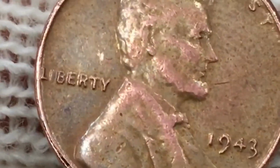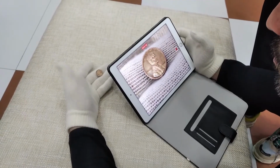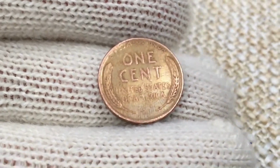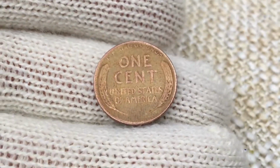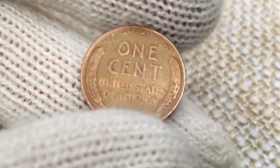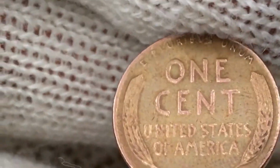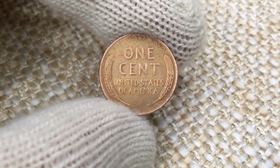Also, some pale carbon formation can be seen under the Liberty. On the reverse side, two wheat ears surrounding the lettering 1 cent, United States of America. We observe wearing on the PLU of E pluribus unum. Overall higher points are in very fine condition.